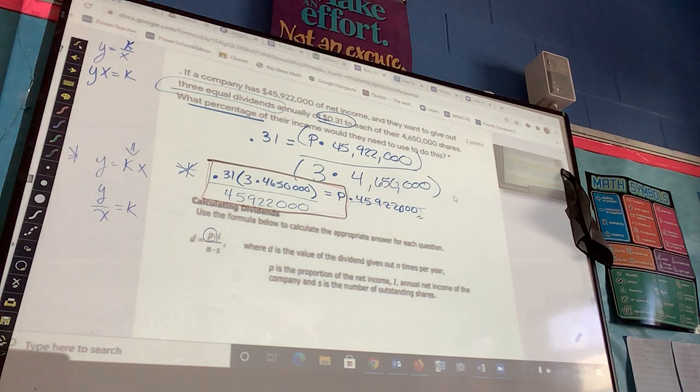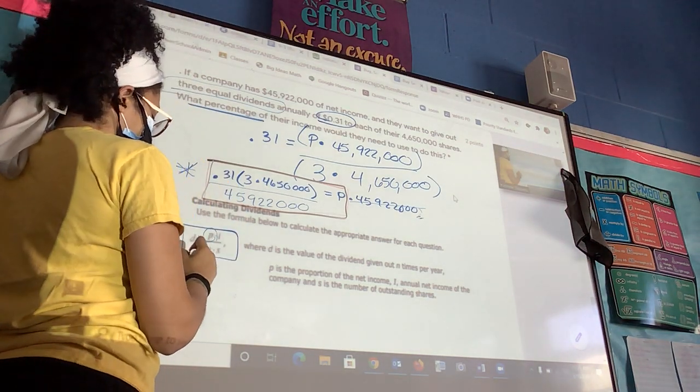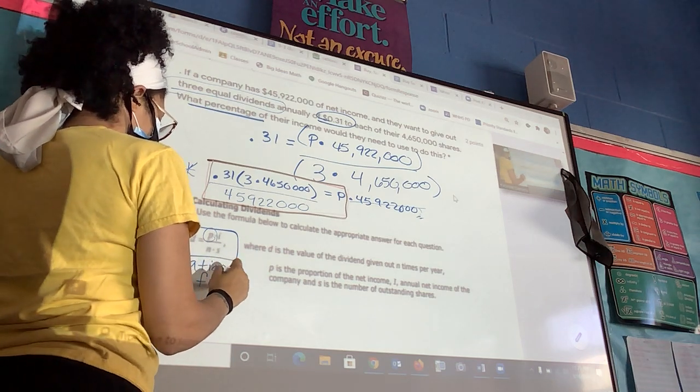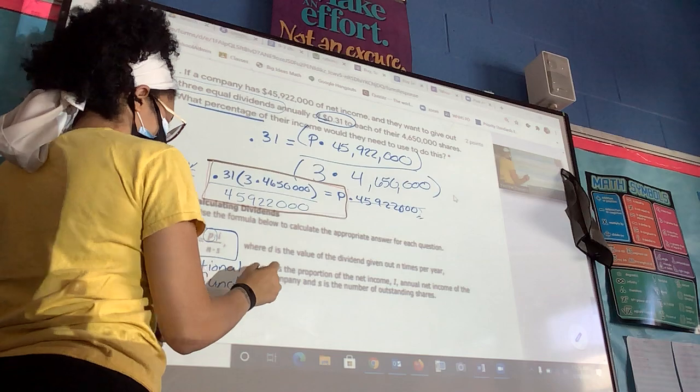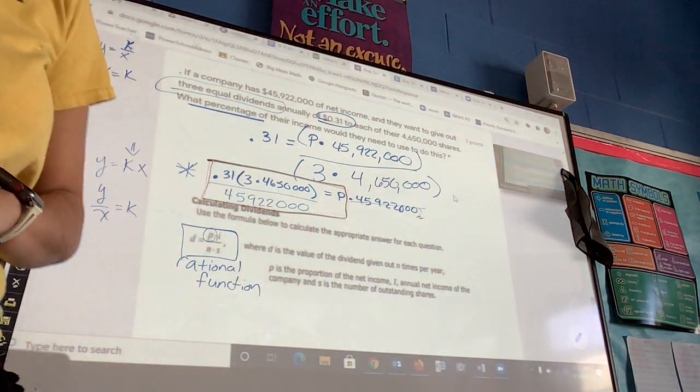So that's what these questions are asking you to do. They're asking you to manipulate this rational function in order to find whatever piece is missing.